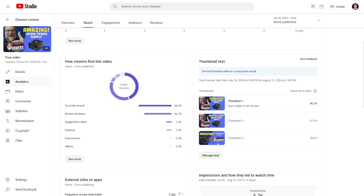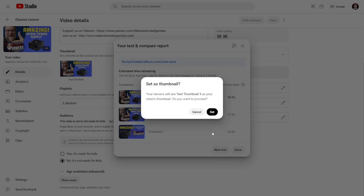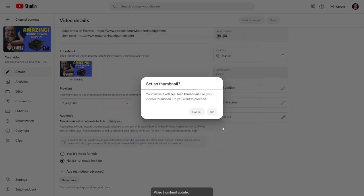I am going to switch it to this one because it's my favorite. It's to the point. It doesn't have a stupid face in it. Shows you a nice view of the power supply. So if you want to do that, if you click on Manage Test here, and then you can hit Set. Yep, we're going to set that as the permanent one for that video.